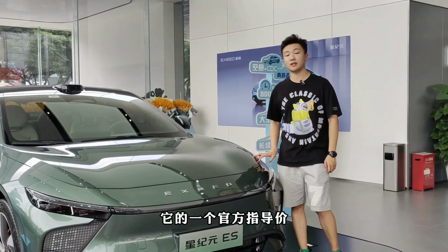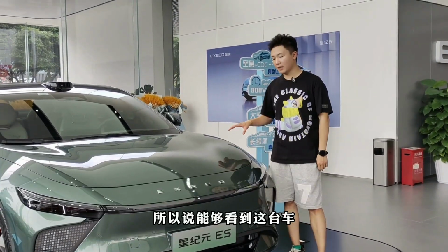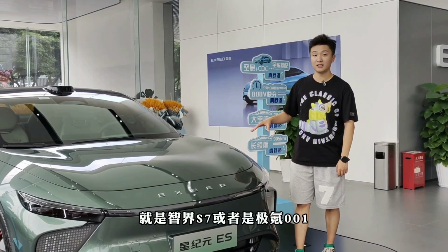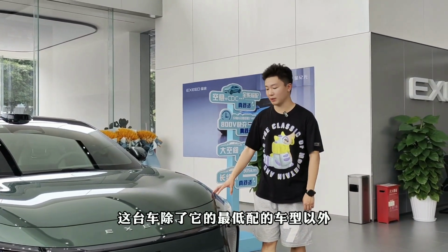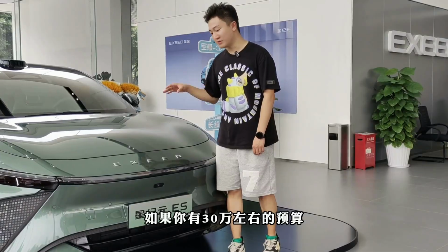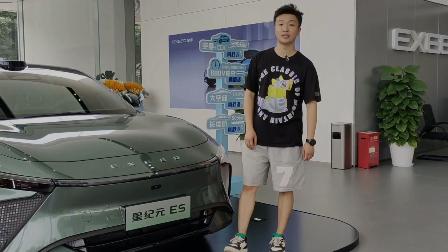But the official guide price of this car is currently between 198,800 yuan and 339,800 yuan. So we can see that the main competitor of this car is the GS7 or Buick 001. But unlike those 2 models, this car, except for its lowest equipped model, currently has a discount of about 20,000 yuan, or if you have a budget of about 300,000 yuan, you will still choose your own SP or 001.